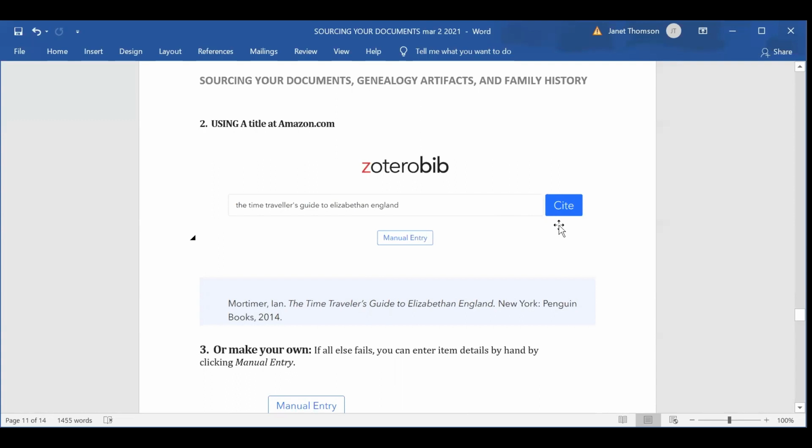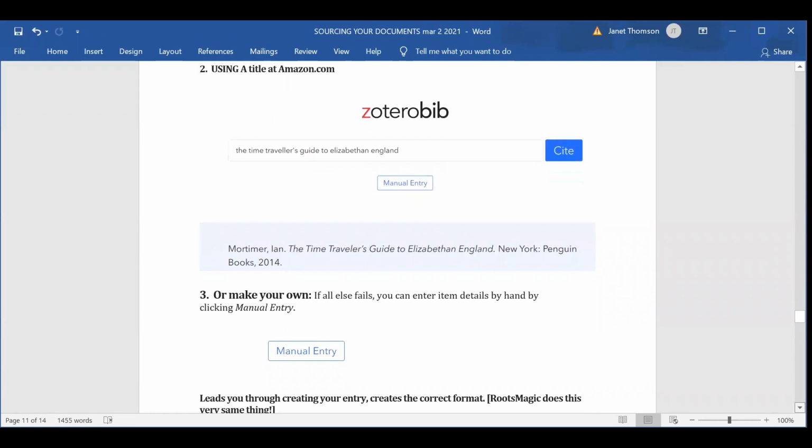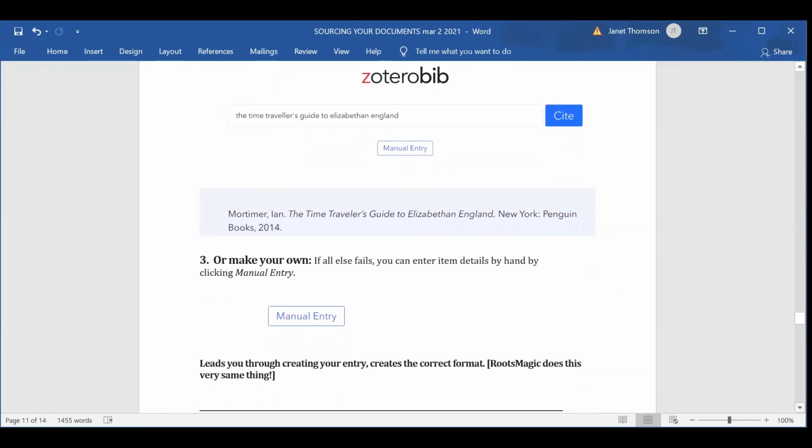I put it in and pushed the citation button. It came up with the correct thing that I wanted, because by then I knew I was asking for Chicago style. That's all I had to do, was ask for it. Now, here's what's really fun. You notice this manual entry thing up here?